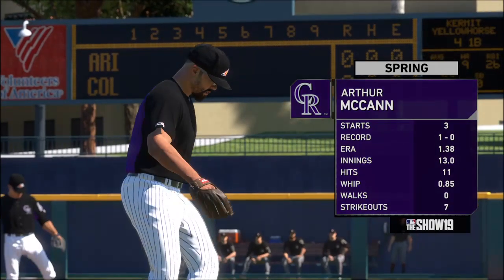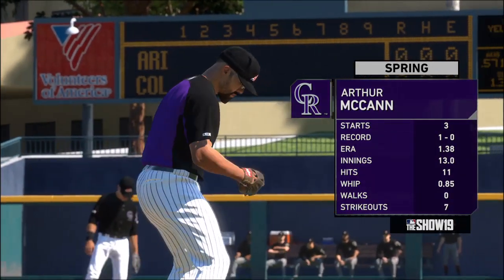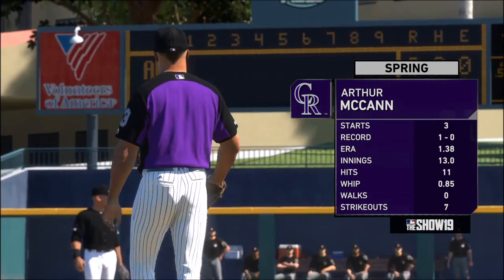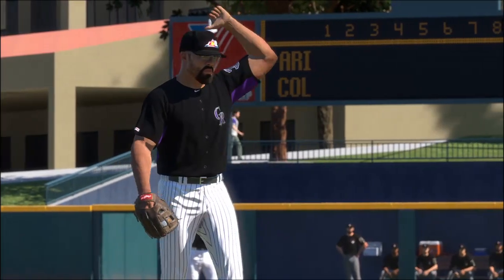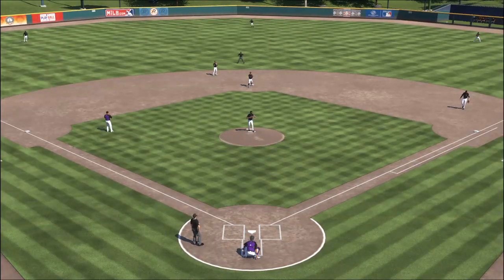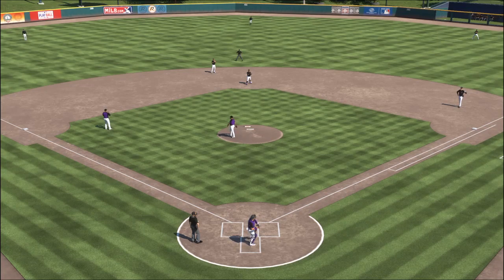Arthur McCann is on the mound for the Rockies in this one. What's your take on him, Dan? Hey, we're getting a look at a real competitive pitcher here. Career ERA in the low threes, and that's not an easy thing to do in the day and age of small ballparks and guys swinging for the fences. Rock solid pitcher, does a lot of things well, and it'll be fun to watch him work in this one here today.